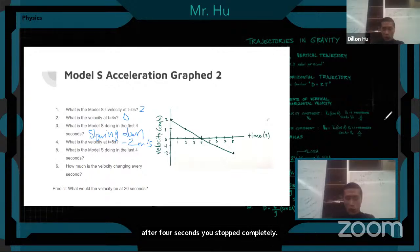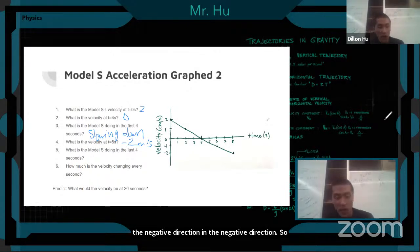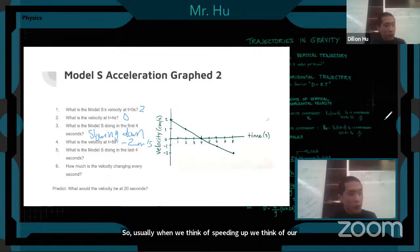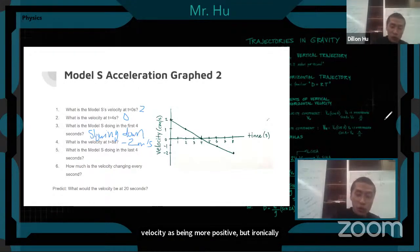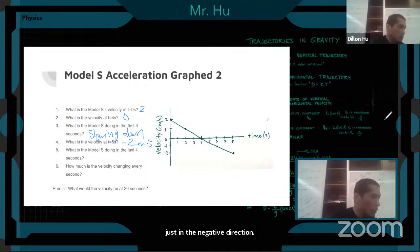So what happens is you switch your car to reverse, and then you hit the gas pedal. So now your car is speeding up in the negative direction. So the first 4 seconds you're slowing down, and then the last 4 seconds you're speeding up, but in the negative direction. So that's really wonky. Usually when we think of speeding up, we think of our velocity as being more positive. But ironically, if your velocity is becoming more negative, you are also speeding up, just in the negative direction. So that is really weird to think about.